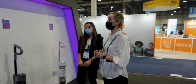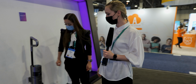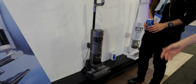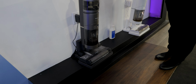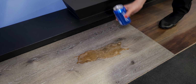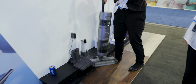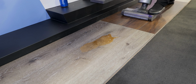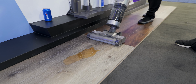This one is a wet and dry vacuum. We're gonna demonstrate it a little bit for you here. They do work with the hardwood floors, tiles, vinyls, laminate. Let's just do a little spiel for you right here. Once you get on an auto mode, it actually automatically detects.